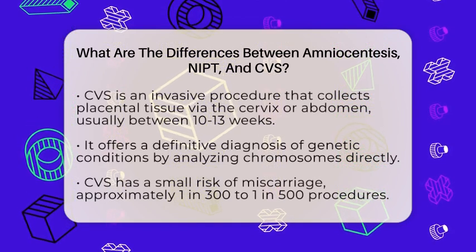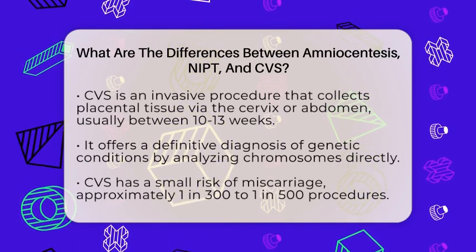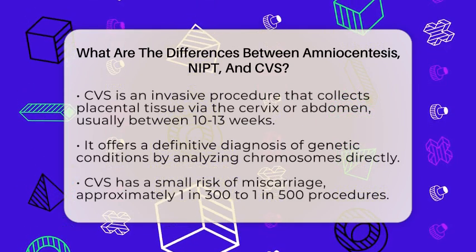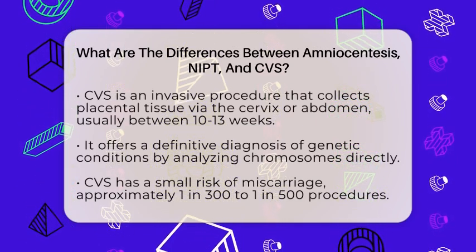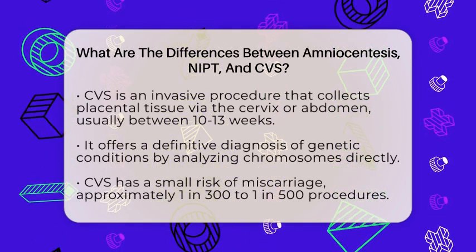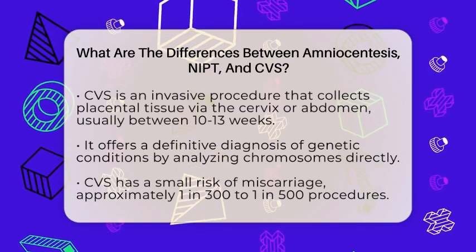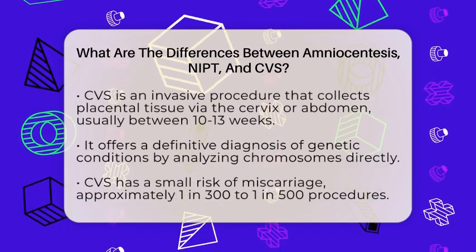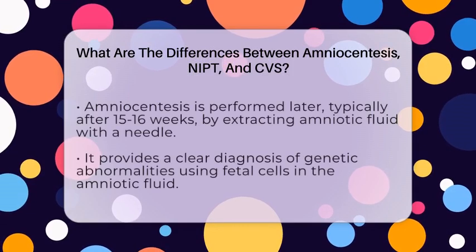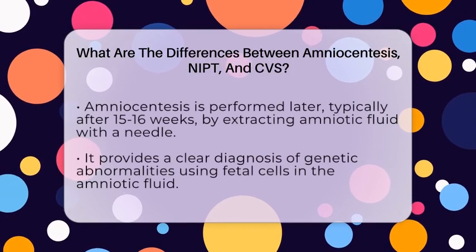Chorionic villus sampling, or CVS, is a different kind of test. It is an invasive procedure that takes a small sample of placental tissue. This tissue is collected either through the cervix or the abdomen using a thin needle. CVS is usually done between 10 and 13 weeks of pregnancy. It can give a definite diagnosis of genetic conditions because it analyzes the chromosomes directly. But because it involves inserting a needle into the uterus, there is a small chance of miscarriage, about 1 in 300 to 1 in 500 procedures.